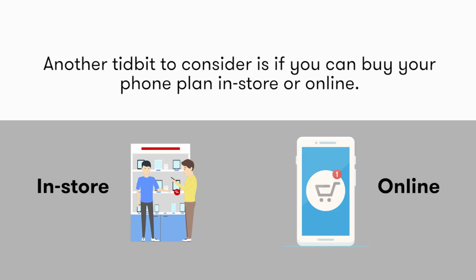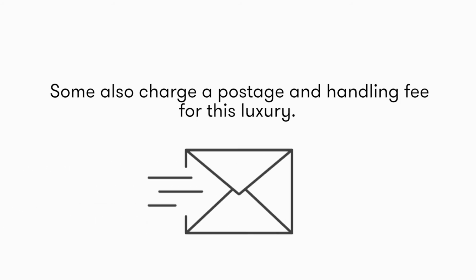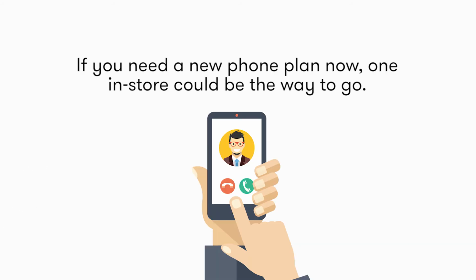Another tidbit to consider is if you can buy your phone plan in-store or online. Some providers operate online only, meaning it could be some days before your SIM card arrives. Some also charge a postage and handling fee for this luxury. If you need a new phone plan now, one in-store could be the way to go.